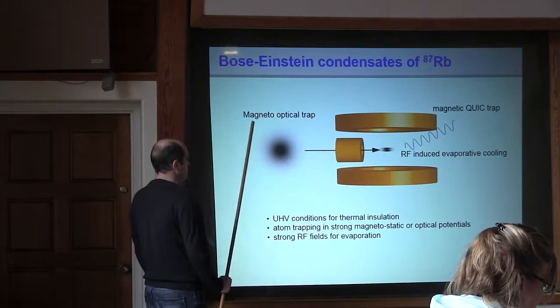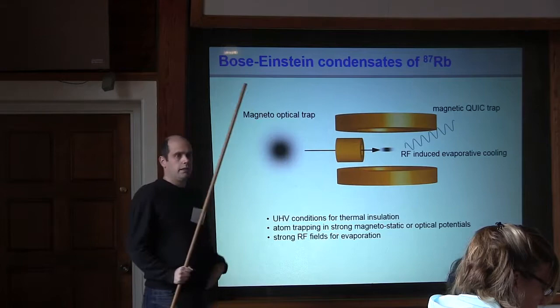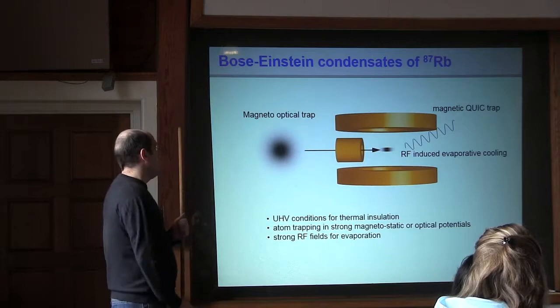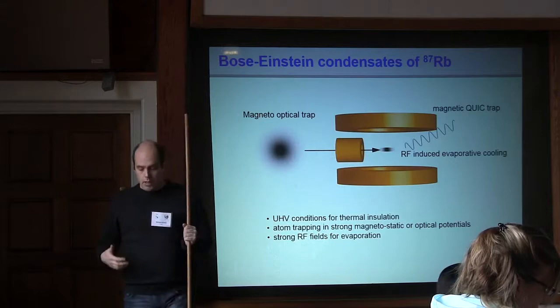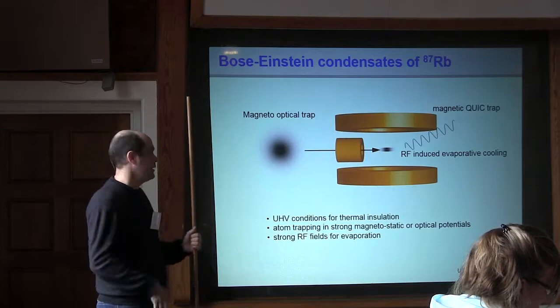Cooling in this magnetic trap then proceeds very much in the same way as cooling down your cup of coffee. You simply evaporate atoms out of this trap. You boil them off. And you force this a little bit by shining on some radio frequency, where you selectively spin flip atoms which are on the outer surface of the cloud, so atoms which have the most energy, and you selectively remove those from the trap, and then the remaining ones get thermalized and go to lower temperatures.